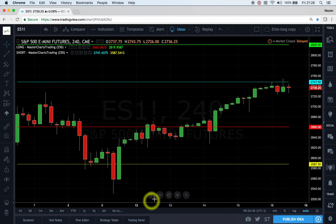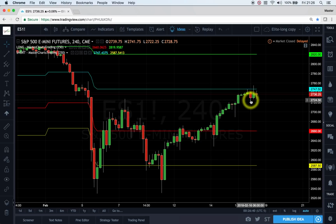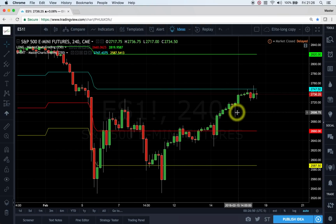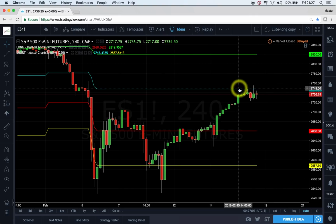So what am I trying to say here? Basically, an instrument is following kind of a predetermined script, and so far I see that. If I was really trading S&P 500 futures right now on a 4-hour chart, I would consider shorting it right now. But the opposite is also true, and especially if we see a close above 2747.50, above this blue line, we could see a significant move higher from here.